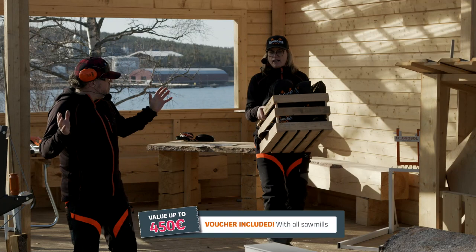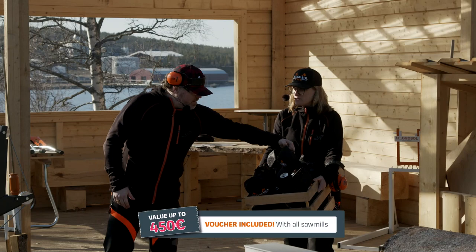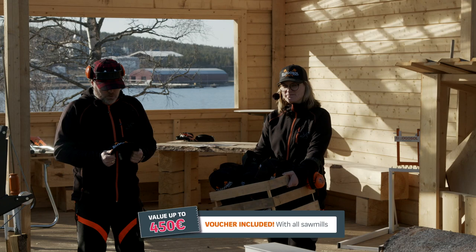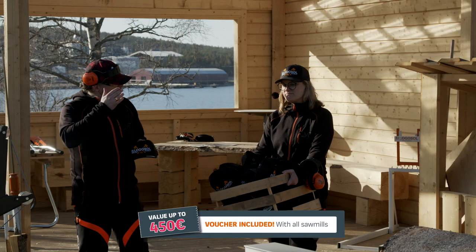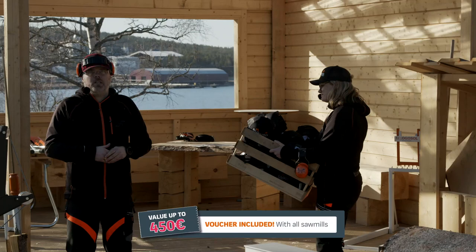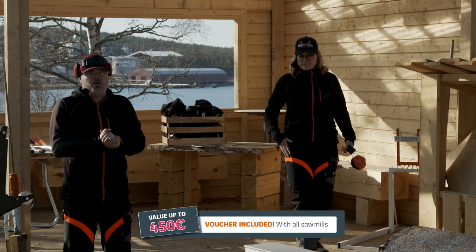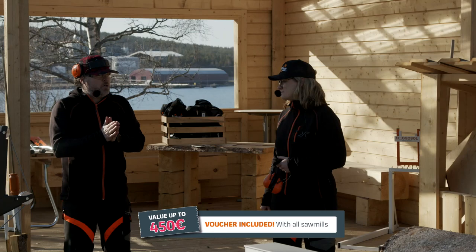A whole box of caps. To every sawmill purchase, you get these really cool hats from Logosol. Logosol portable sawmills since 1989. Karin is wearing one, I'm not. But you also get that on top of the great voucher value. So, really easy. Buy a sawmill and get the voucher value and choose accessories to purchase together with your sawmill.